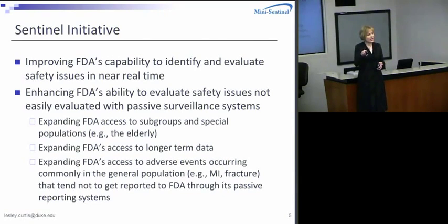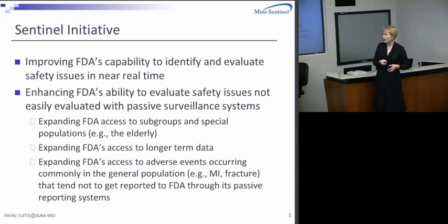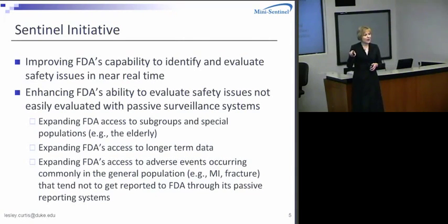to get FDA access to longitudinal data, which their current passive systems really don't allow, and then also to get FDA access to those kinds of adverse events that occur fairly commonly in the population, but tend not to be reported in the passive surveillance system. In those, you tend to get the sort of strange, odd, rare outcomes that occur.